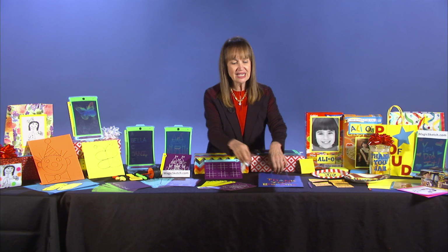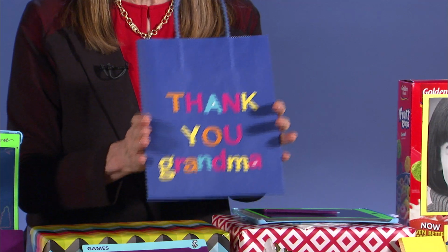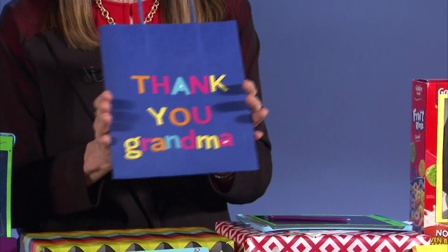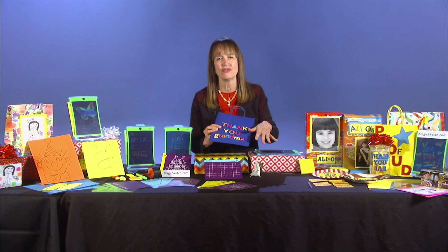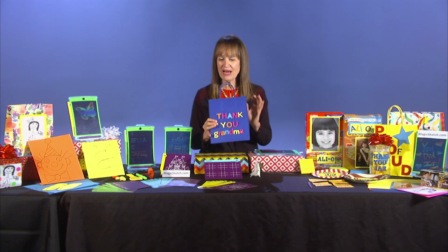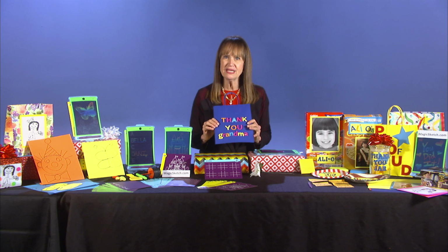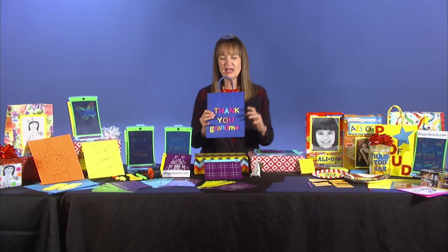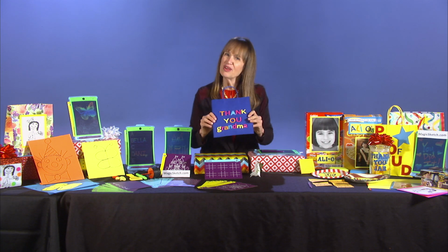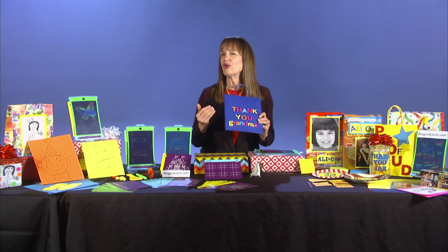But the other idea is the thank you grandma bag. This is a bag that can go back and forth from child to grandma. So Shiloh, your kids make a bag, it could be thank you whomever. And when they get this bag with whatever gift it is, they give the bag back with a book inside. And then they give grandma another gift for another occasion, and they get the bag back with a book inside. So as a grandma, I love my back and forth gifts.